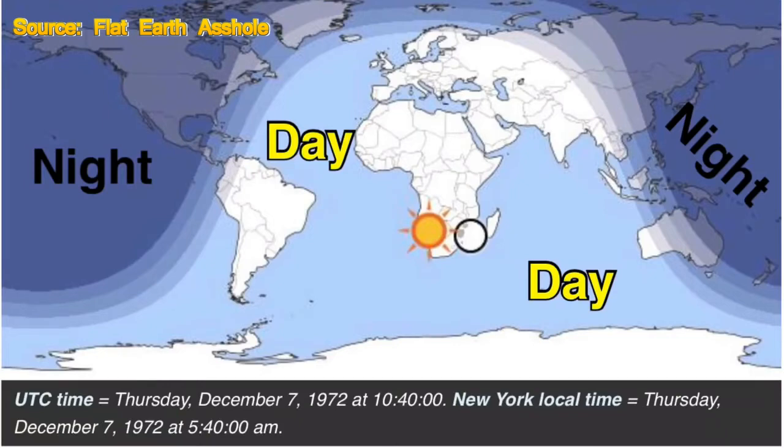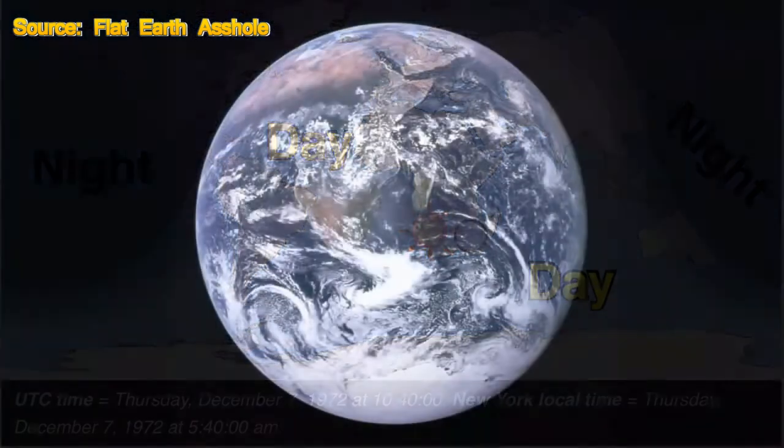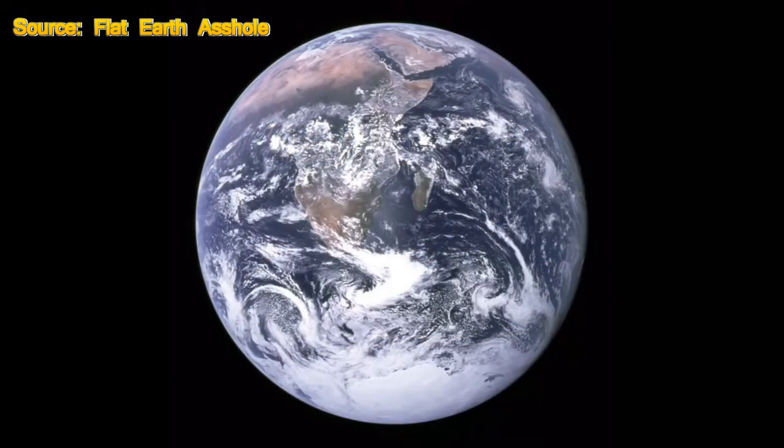Now, when we look at the blue marble, we can see that Africa is lit up. We can see the Middle East, like Saudi Arabia and Yemen, is lit up. We can see Madagascar. We can see a little of Antarctica. But other than that, we don't see a whole lot of land masses lit up. So that would mean all the other land masses would have to be on the other side of the Earth in darkness.